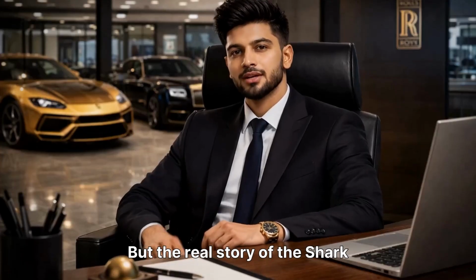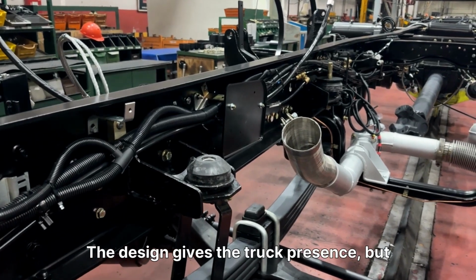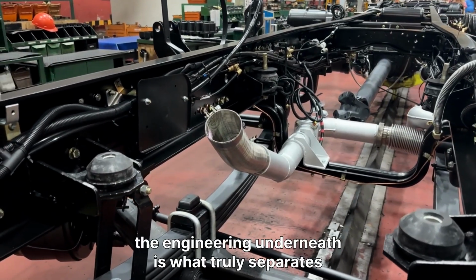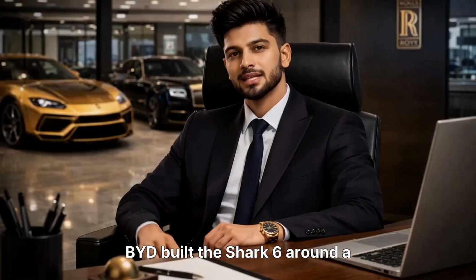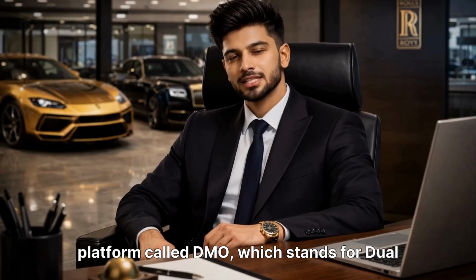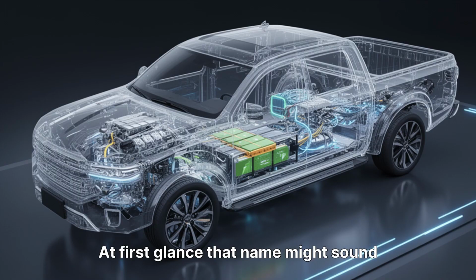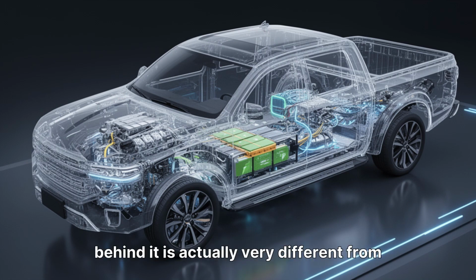But the real story of the Shark 6 isn't only about how it looks. The design gives the truck presence, but the engineering underneath is what truly separates it from almost every pickup currently on the market. BYD built the Shark 6 around a platform called DMO, which stands for Dual Mode Off-Road. At first glance, that name might sound like another marketing phrase, but the architecture behind it is actually very different from what most truck buyers are used to.